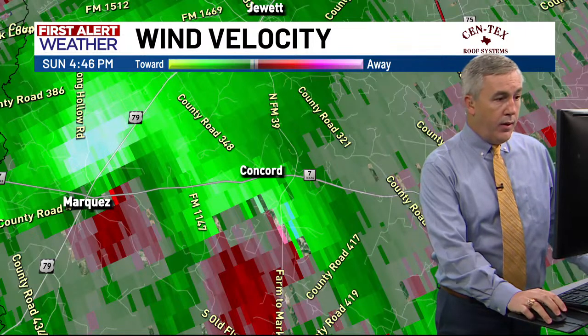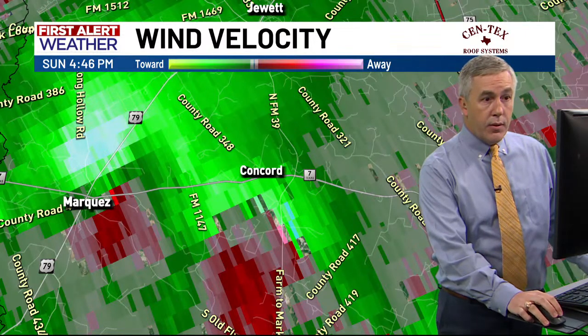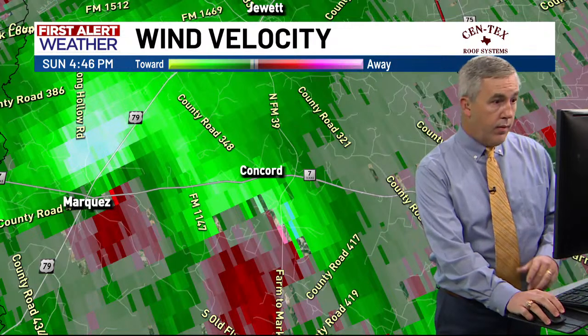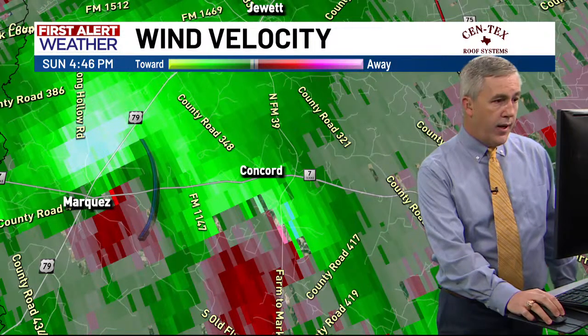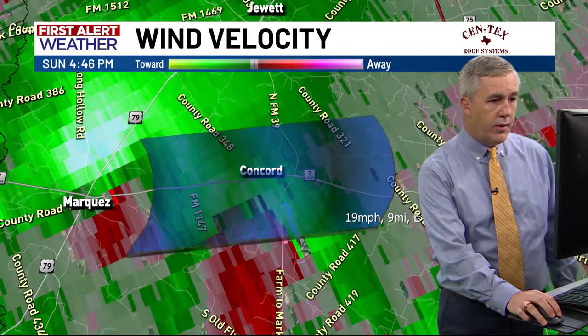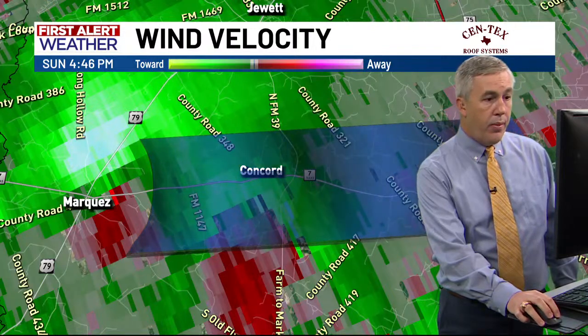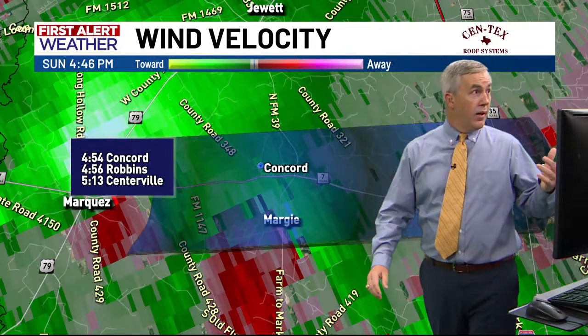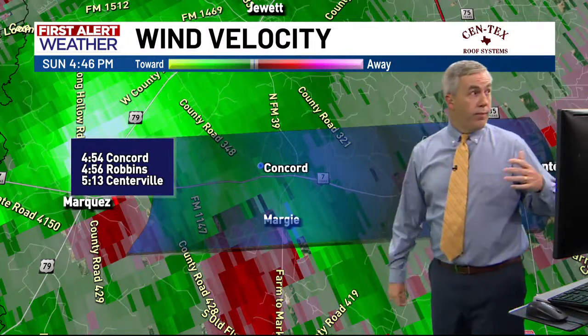And let me get the timing on this. So I'm going to say in the next, so let's say the rotation's right here and moving kind of in an easterly direction. We say roughly 30 miles per hour. So Concord, so we're here right now is 446.